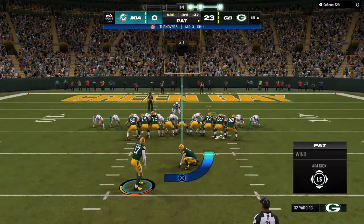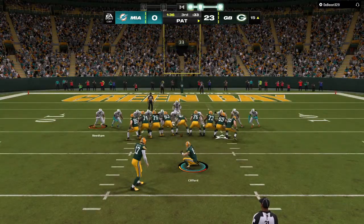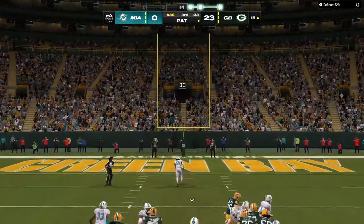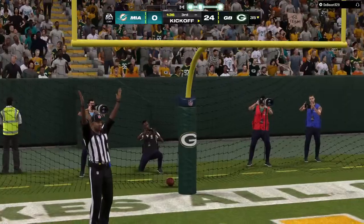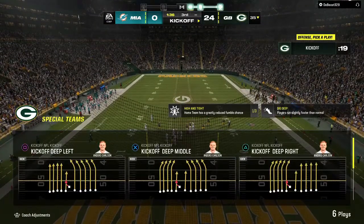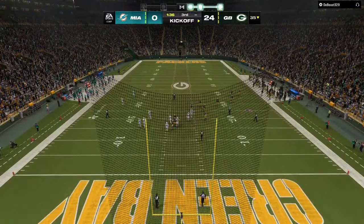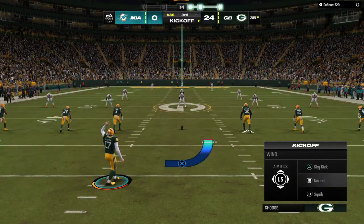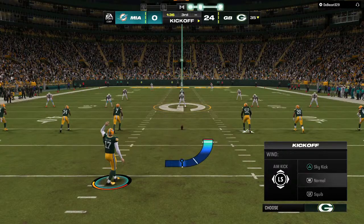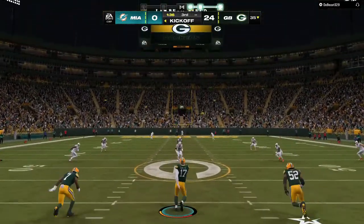Carlson on for the extra point. And the lead is now 24. That's the score. Packers 24, Dolphins nothing. Anders Carlson to kick off for the Packers. So they throw the pick six. They'll get another shot at it now as this one's in the air.